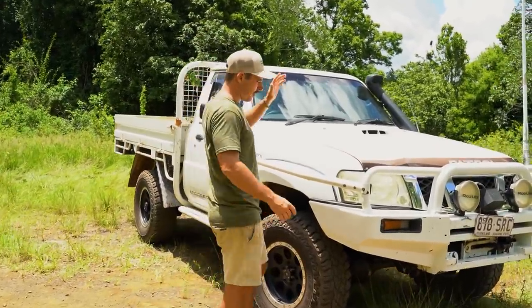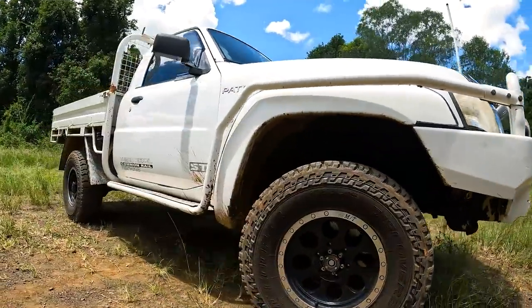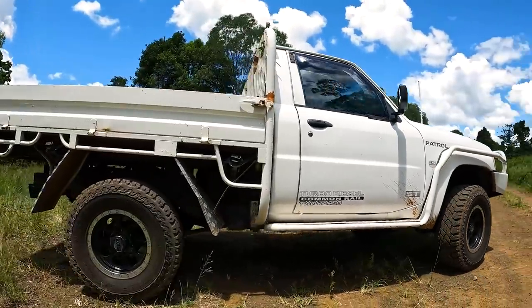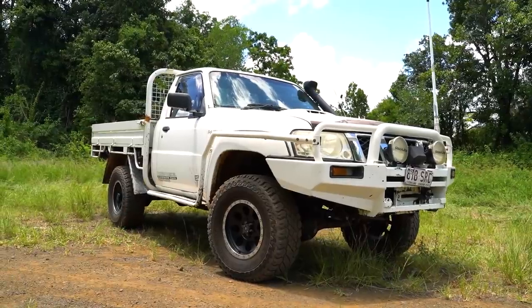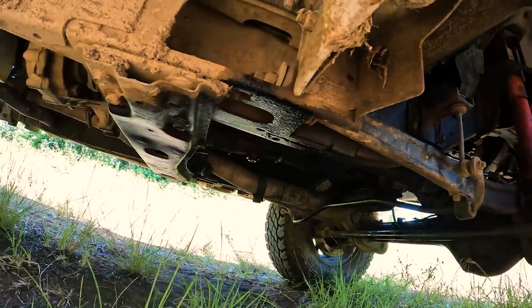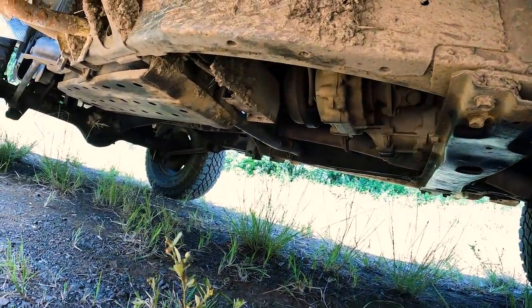So up front, it's just a factory Nissan bar painted white. He's put a set of scrub bars on the side with your steps there, which I do love. It's a little bit rusty in a couple of little spots. Only little surface rust. It's actually a very clean truck. It's done bugger all beach work, this thing, if any. The chassis is absolutely immaculate.